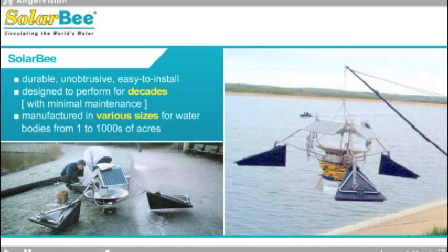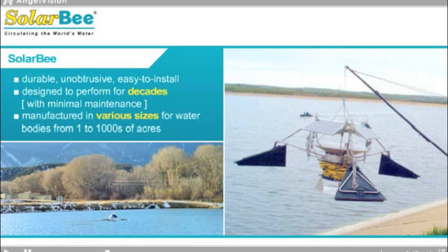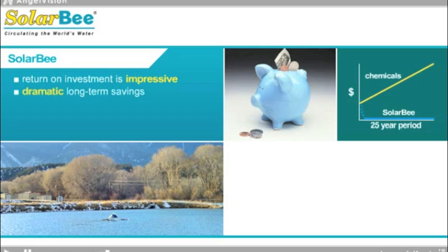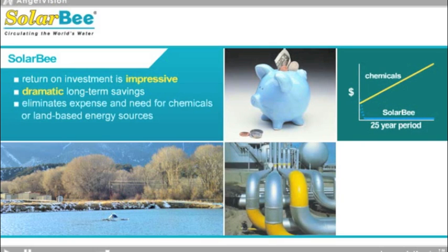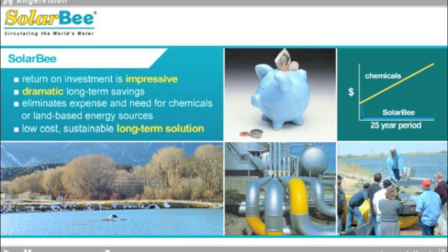And we manufacture the Solarbe in various sizes to meet the needs of water bodies from 1 to thousands of acres in size. What's more, the return on investment for the Solarbe is impressive. Though the upfront cost is a little more, the long-term savings is dramatic. We eliminate the expense and need for chemicals or land-based energy sources, making the Solarbe the most cost-effective and sustainable long-term solution available to lake managers.